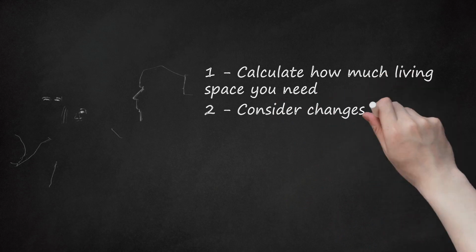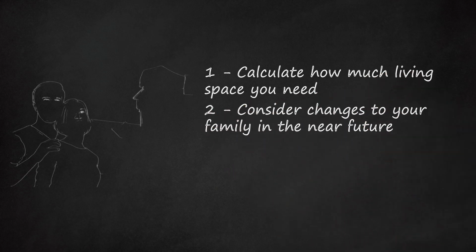2. Consider changes to your family in the near future. The typical homeowner keeps his or her house for 9 years before selling. Almost 1 in 4 homeowners sell their homes within 5 years of purchasing. One of the primary reasons for selling one home and buying another is a change in family size, children, or family activities. A typical family might buy a smaller first home, 1,000-1,400 sq ft, upsize as children come along and grow up, 1,800 sq ft, and downsize, 1,000-1,400 sq ft, when the children leave home.